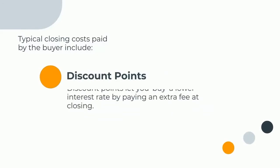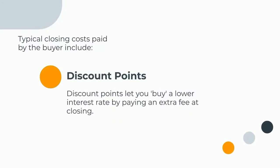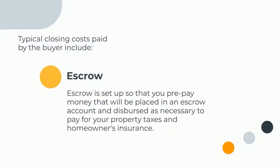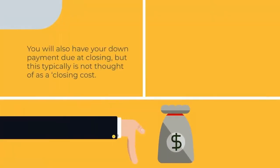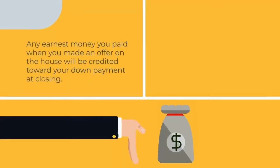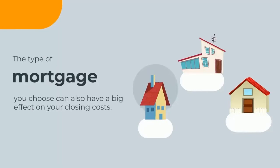Discount points let you buy a lower interest rate by paying an extra fee at closing. Escrow is set up so that you prepay money that will be placed in an escrow account and dispersed as necessary to pay for your property taxes and homeowner's insurance. You will also have your down payment due at closing, but this typically is not thought of as a closing cost. Any earnest money you paid when you made an offer on the house will be credited towards your down payment at closing.